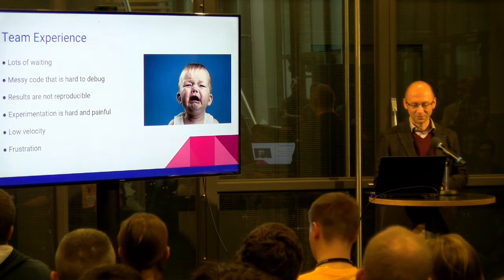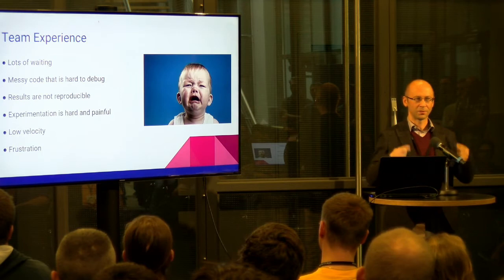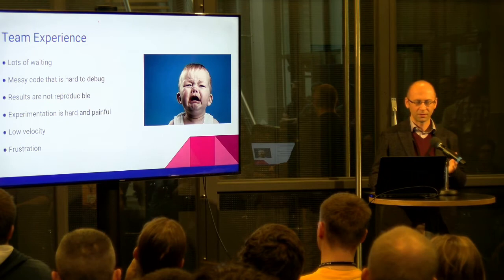And this makes experimentation really hard and painful, and this is the critical point, because you need to be able to iterate very quickly to improve, because if you wait for a week to do an experiment, you become very, very slow, and that's kind of frustrating in the end, that you cannot make progress. So when we reached that point, we really thought about how can we overcome this, and we had some ideas what we can do.